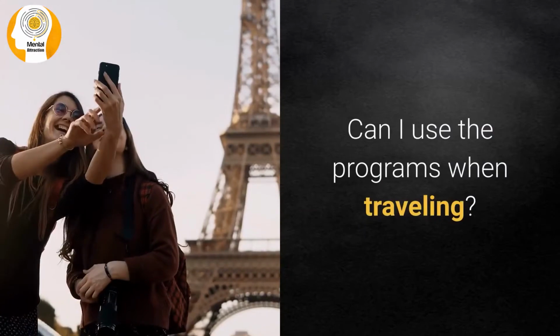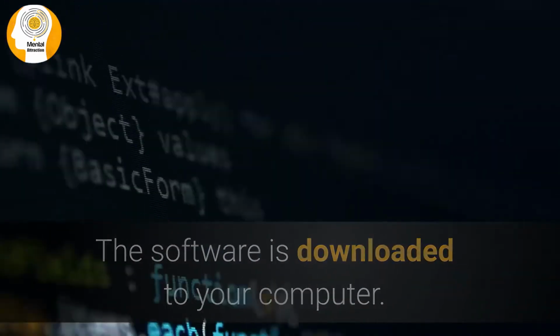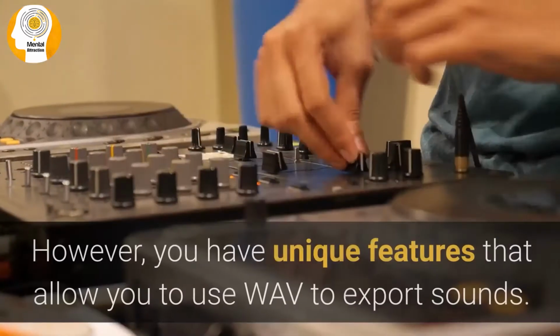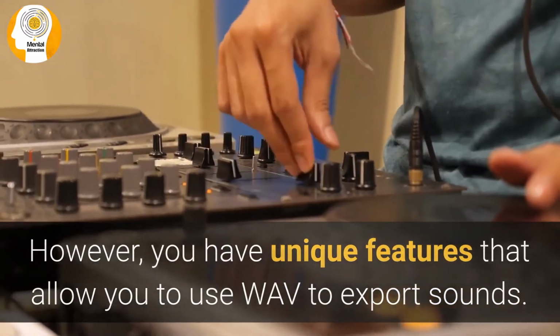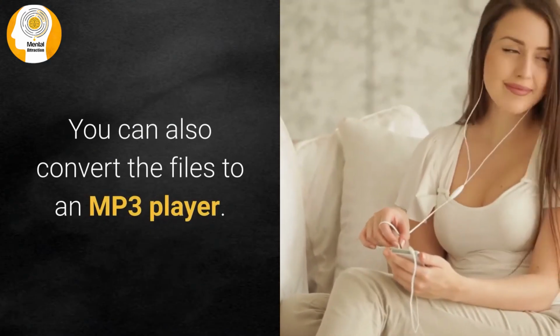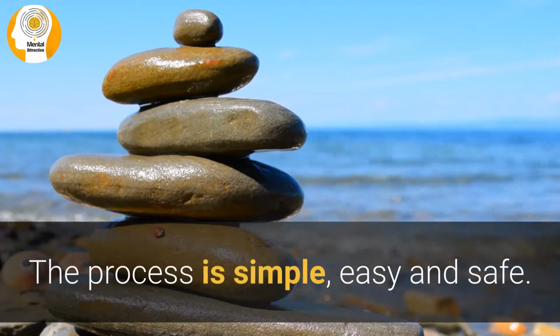Can I use the programs when traveling? The software is downloaded to your computer. If you have a laptop, sure, but if you have a desktop, no. However, you have unique features that allow you to use Wave to export sounds. You can burn the sounds to CD. You can also convert the files to an MP3 player. The process is simple, easy and safe.